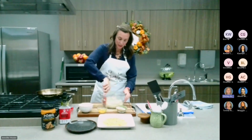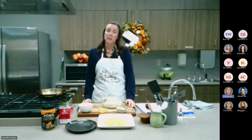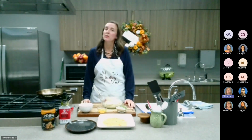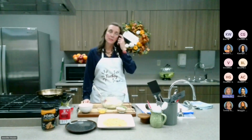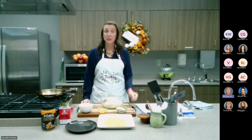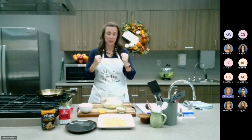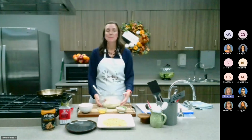We are back over here in the kitchen, and we're going to do something a little bit different because one of the stereotypical sides in Thanksgiving is mashed potatoes. And it's a favorite for a lot of people, right? Kind of like American meat and mashed potatoes, right? And it goes along with Thanksgiving for a lot of us.